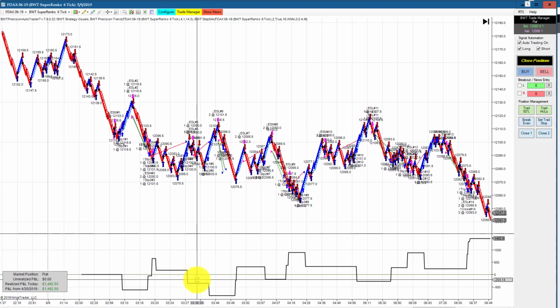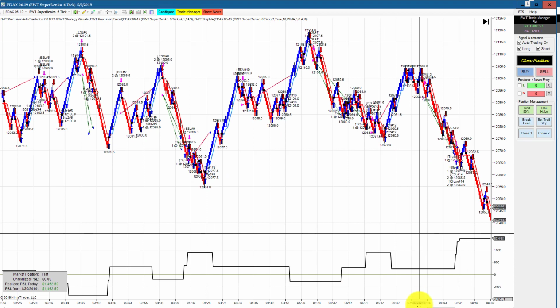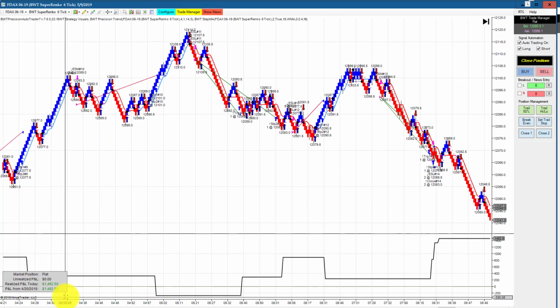This was up and down, and then finally towards the open of the US session, it had a couple of good winners in a row here, and that brought it up to its goal of 1,500. It did 1462, so probably had some slippage here.